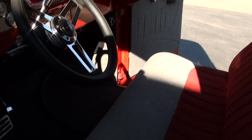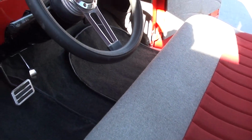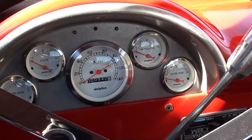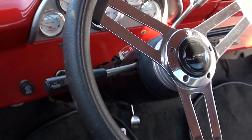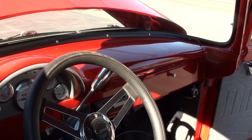Sculpted headliner, sculpted door pads. Very comfortable seat, I will say that. Sits good. I'm 6'2", and I fit right in there. Yeah, it's up to 942 miles now on that engine. You can see it's got the Dolphin gauge cluster, tilt column, Grant steering wheel. It's got an aftermarket Kenwood AM/FM radio.